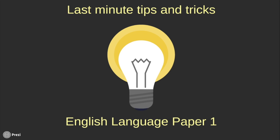Now, the timings I advise my students to use are this. So to allow 10 minutes reading time for section A, spend 5 minutes maximum on question 1, 10 minutes maximum on question 2, 10 minutes for question 3, and 25 minutes, including 5 minutes planning time for question 4. And then that should give you your full 45 minutes for your section B.